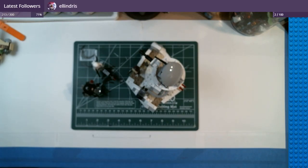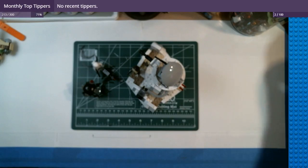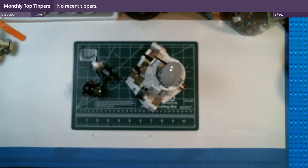Also somewhere buried in the storage space, should I choose to venture in there, Helm's Deep is in there from the Lord of the Rings. So at some point that will get dragged out and we will build that. But for this evening, that is that.